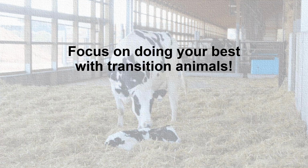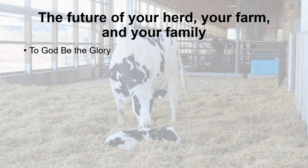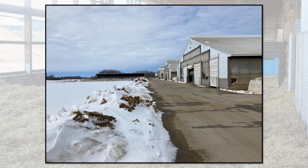Focus on what you're doing best with the transition cows and build your team. The future of your herd, your farm, your family. This is good stuff, folks. I get pretty excited about it, talking about it, and I know we've run just a few minutes late, but like most of my field trips, I'll schedule 4 or 5 or 6 farm visits on that day, and we hardly get a chance to eat the ice cream when we get back on the bus. But hopefully we've hit on something that maybe you can use in your farm.